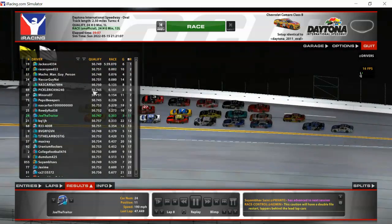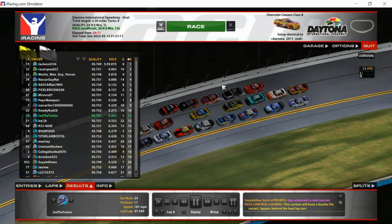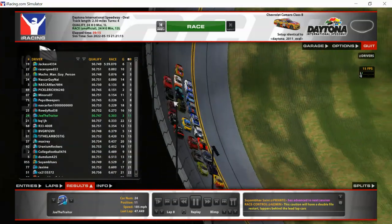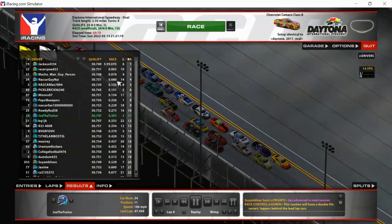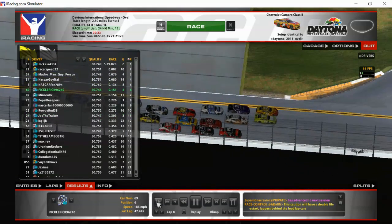So it looks like they break there. The 55 has to go back there. I think the 37 hits the wall. First off, let's see what happens here. Oh, the 21 puts them into the wall, and they're still recovering from that incident. Let's see what happened here now.